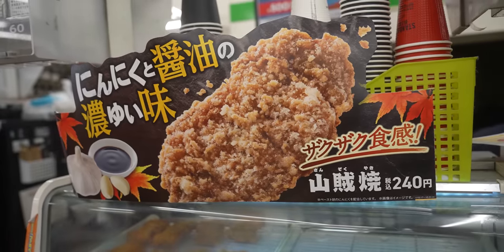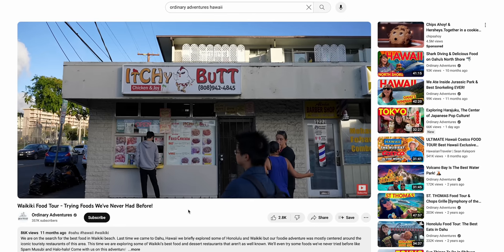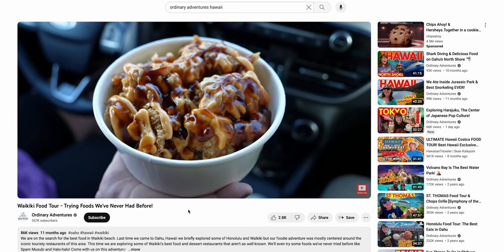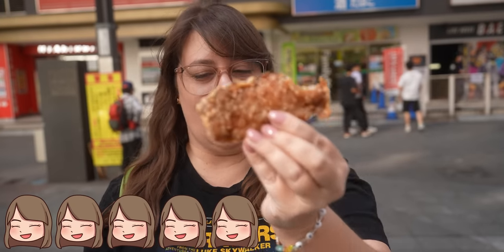Ordinary Adventure Star. When we were up at the register, we saw a big advertisement for this new one. It's garlic and teriyaki. They also had a spicy one too, which now I wish we would have bought. But this looks good and it smells good too. Oh my god, this is even better. Holy crap. This reminds me when we went to Hawaii and we went to Itchy Butt and we got that Korean fried chicken. It's so good. 5 out of 5 Kitras. Try it.